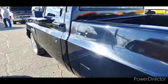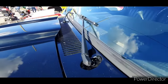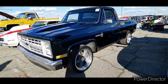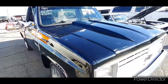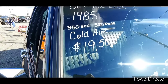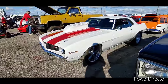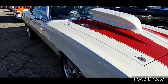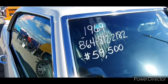Short bed, square body, pretty clean inside. Cow hood. Same owner, they got the same phone number. 19.5. Goes to Disco Nova again. Same owner again, I see the same number. 59.5.